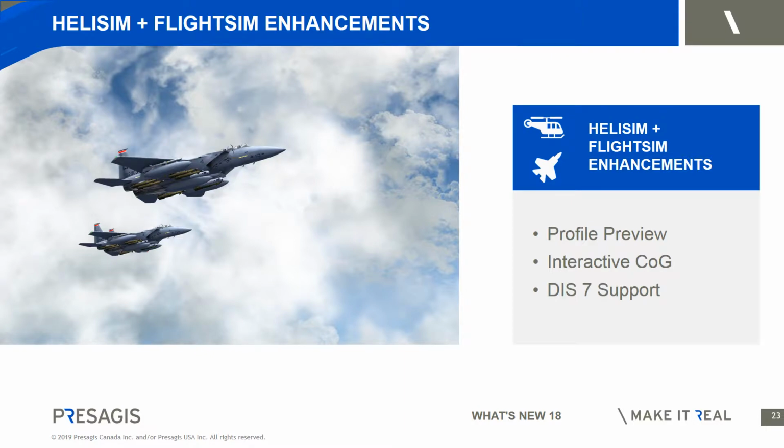Profile preview. In previous versions, you could only get access to the information contained in one profile at a time in the database editor. In 18, you can see the information contained in another profile in addition to the profile currently being edited. For instance, if you're working on a B737 aircraft profile, you can, at the same time, have access to the B767 aircraft profile in the preview dialog.